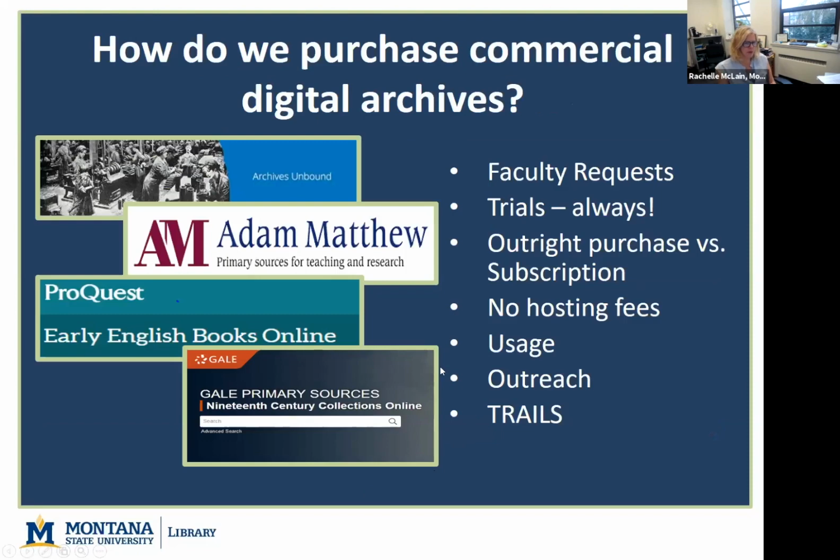So we found that interest in a commercial digital archive almost always comes from either a non-library faculty request or from a library faculty request, usually Jan. We have made an exception to this a couple times. Once we did purchase a digital archive from a vendor after learning about it from that vendor, and because it's so closely aligned with our collection development areas, we went ahead and purchased it.